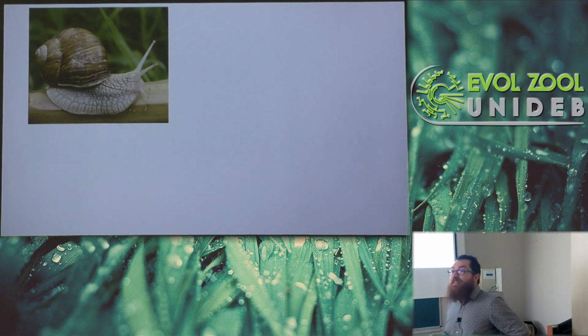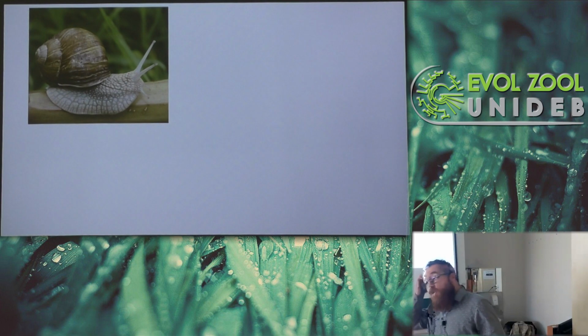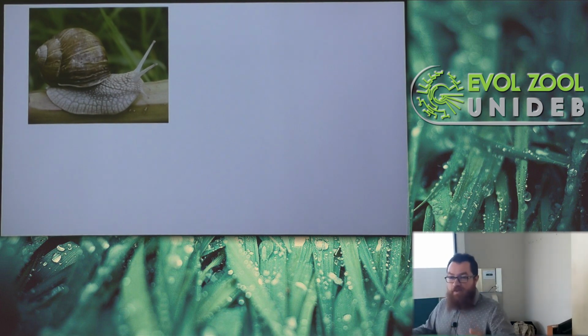So what is this? This is a land snail, in English it's called the Roman snail, or Helix pomatia. But now I have to stop for 1 second because a few years ago it turned out that this species, what we called Helix pomatia in whole Europe, from Greece to even Germany, is actually 2 species.